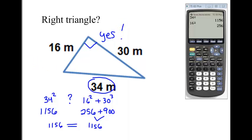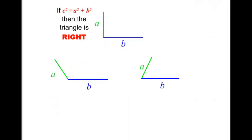That's our test. So that's the converse. It's pretty straightforward, but we do get some extra information from it. We know that if c squared is equal to a squared and b squared combined, and that of course would be my missing side here for c, then I have a right triangle. That's obvious from our theorem. But what would happen if I were to change the angle? And that's what these other pictures are about.